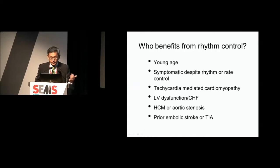If they are symptomatic despite rate control, I think nothing beats restoring normal rhythm when they are hugely symptomatic. If they have evidence of tachycardia-mediated cardiomyopathy, which is to say that the cardiologists have seen this patient, he has a poor EF, they have done all they could to screen and test, and they have no obvious heart disease apart from what we call non-ischemic dilated cardiomyopathy, if we are able to restore normal rhythm and the EF improves, we know that atrial fibrillation was a causative agent in this case.